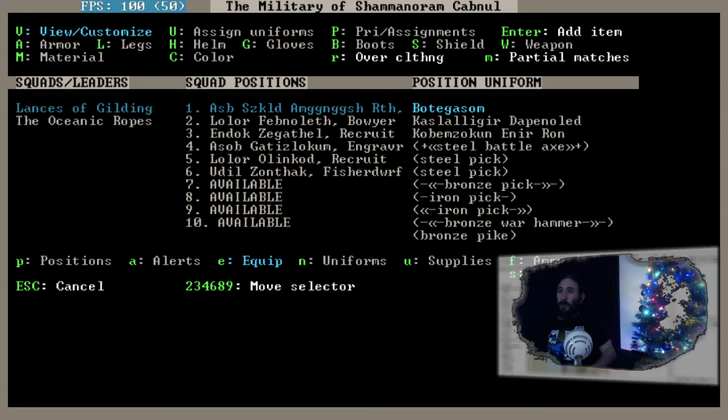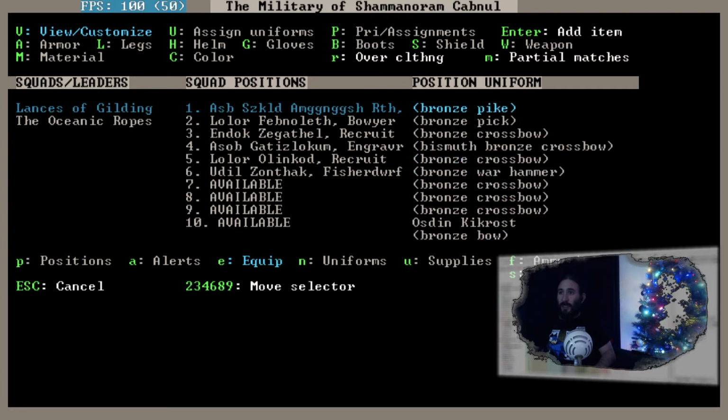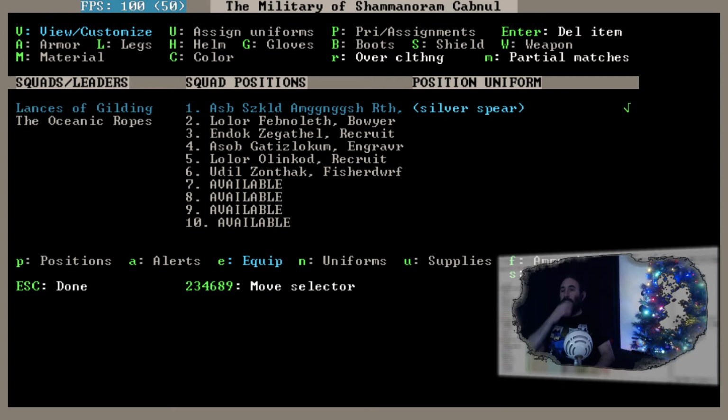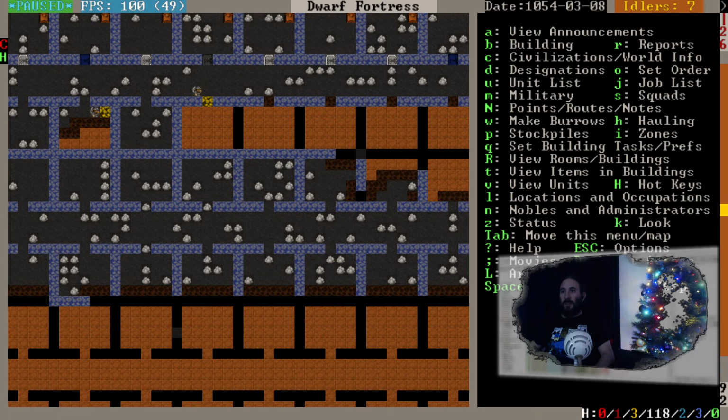What is Botegasom? What is this? Show me what Botegasom is. Can I look at it? Press V... I cannot. I have no power to see what this is. Let's just look for a spear. Spear will be fine. Bronze warhammer, bronze crossbow, bronze bow, silver warhammer, silver spear. Here we go. Silver spear. Bang. Good weapon. Let's get that in there. So at least we know he's supposed to be picking that up when he has a fight. And fingers crossed he will.